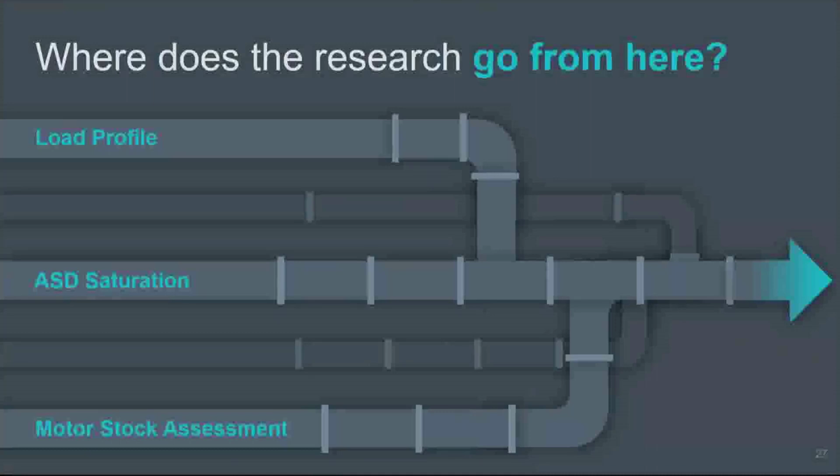And then lastly, I put motor stock assessment, and this touches on the need to have a more updated picture on the industrial sector here in the Northwest overall, but perhaps even more focused on the motor end use. It's really going to help us not only with our understanding of the pump and fan stock, but also other motor applications with energy savings potential.